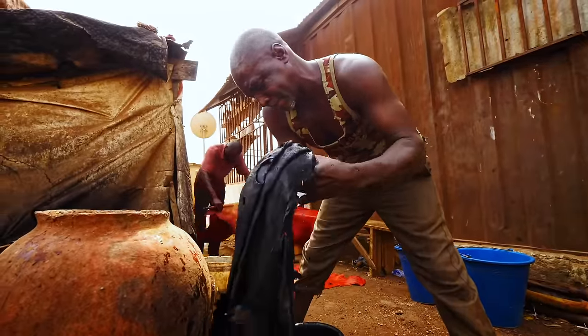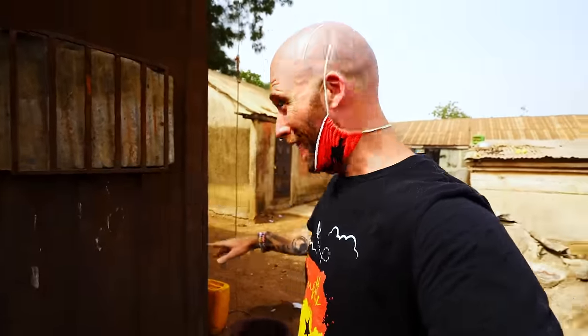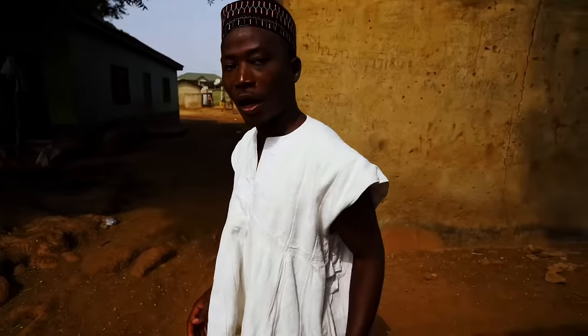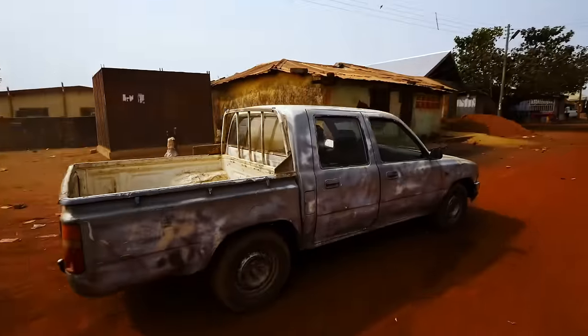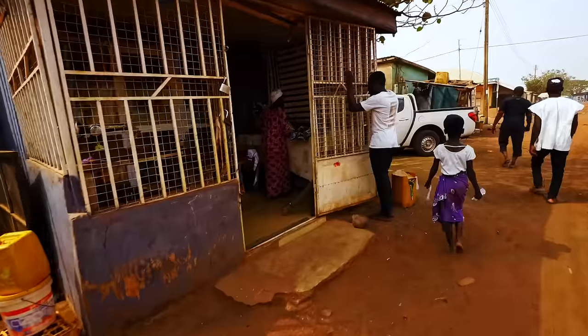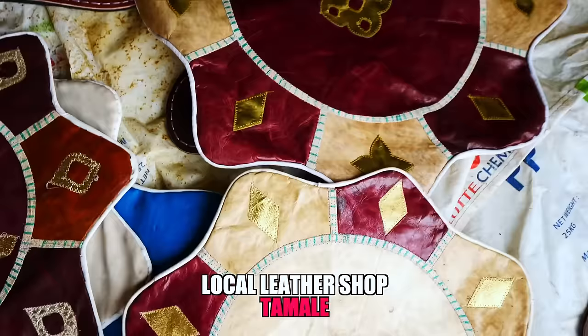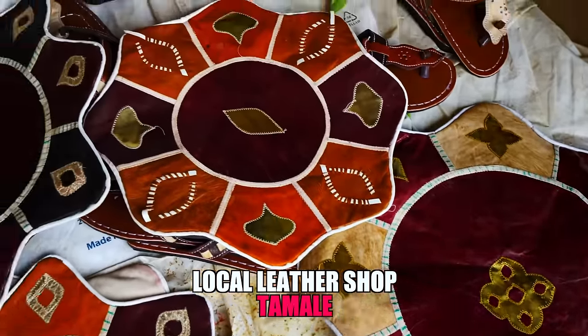Yeah, it blew your mind. Yeah, dude, because it's huge. They have like a million of those with all the colors, you know? So now we are going to the shop to see the various items they made out of these leathers. From shoes, bags, also belts, no?